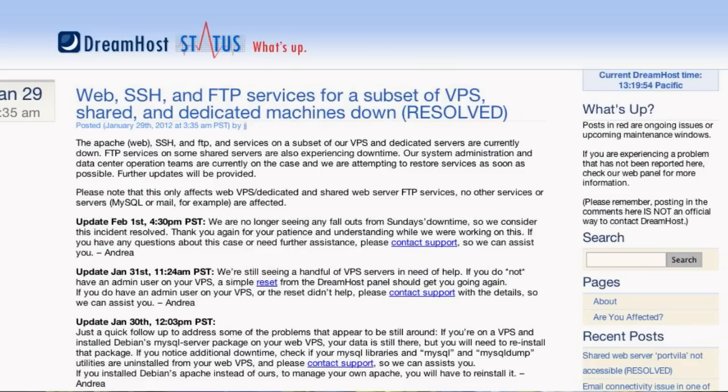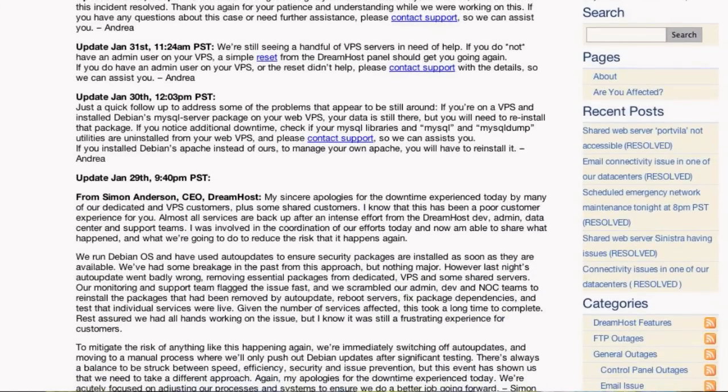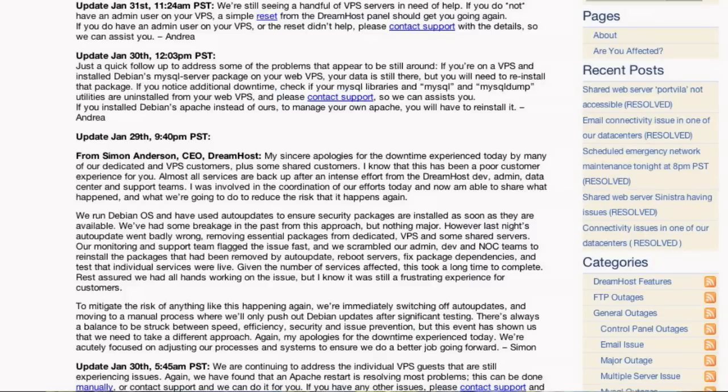Oh, wow. So at least, again, DreamHost is being awesome with their communication. I mean, they really are. They're posting updates every 20, 25 minutes or whatever. But basically, their policy of automatically installing updates from Debian immediately turned out to be a bad idea. And anybody could have told them that. That's just really embarrassing. That's such a shame.